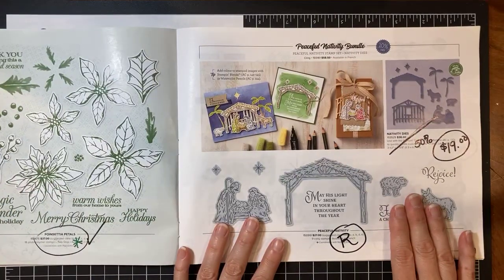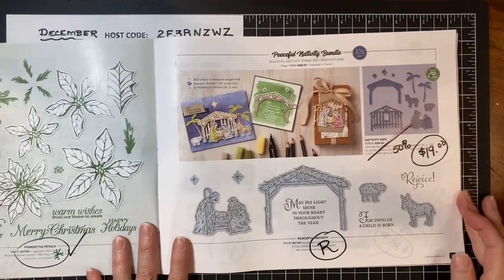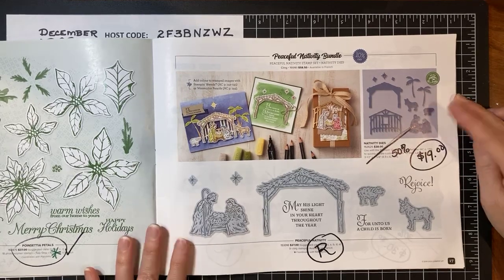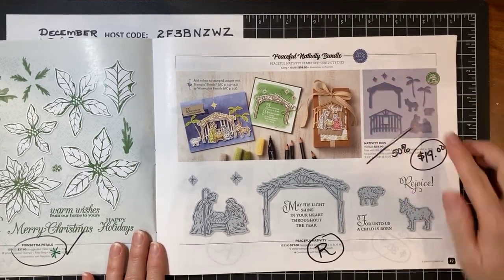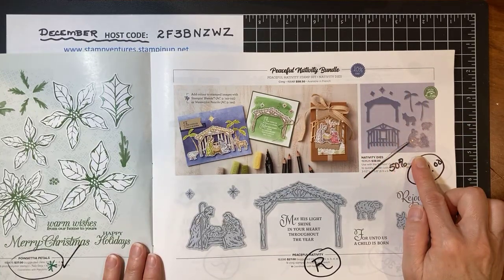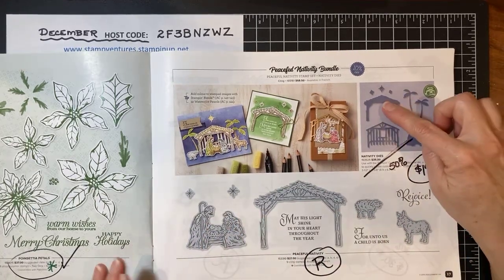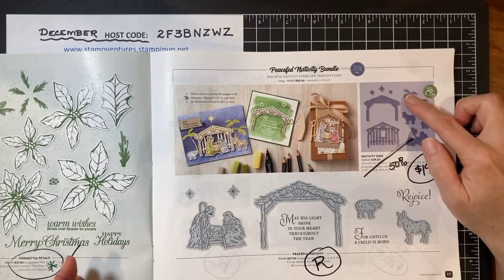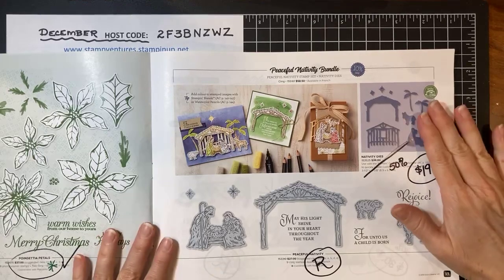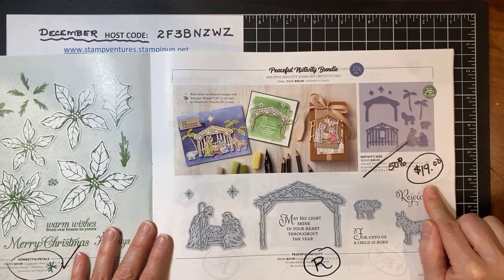Peaceful Nativity. The stamp set is retiring and the dies are amazing, 50% off. That's like $19 for a lovely set of dies. And you know, I think you could come up with beautiful cards even without the stamp set, because you can see that it's very clear what the silhouette is, which each animal is, and so that would be lovely to add to your collection if you're looking for something at a really good price point.